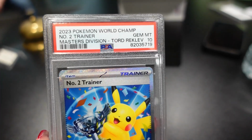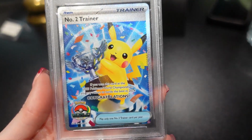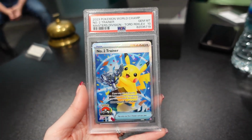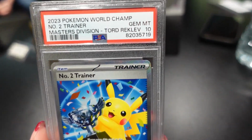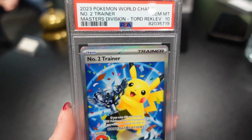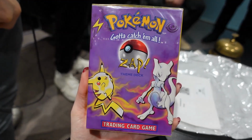And then this absolute grail here, the number 2 trainer from the Pokemon World Championships held in Japan earlier this year. It got a PSA 10, and it actually has Tord's name on the card. It's the first time PSA have done something like that, where they have recognized the winner of the card and put their name on the slab.